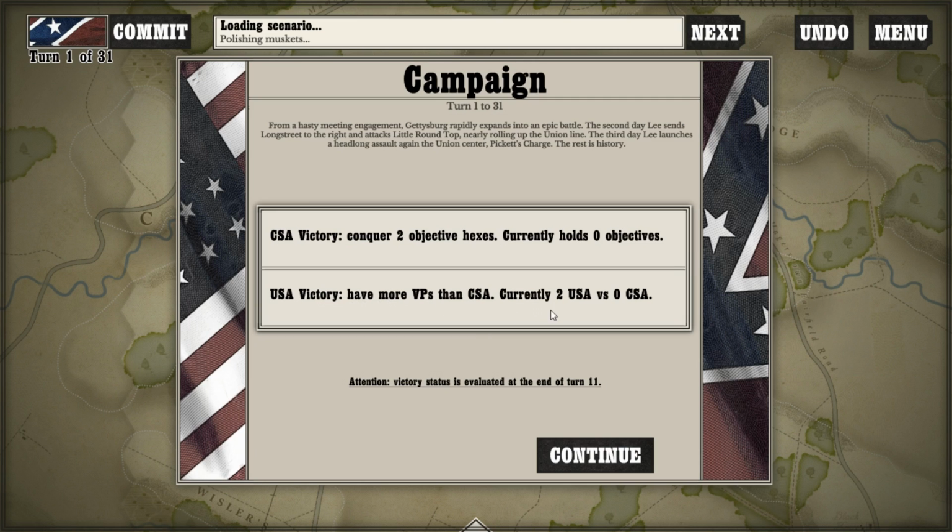The Union victory condition is that you need to have more victory points than the Confederacy. So currently, the U.S. has 2, the Confederates have none. I think that's just because they occupy victory hexes. I'm not sure. But those are kind of the different victory conditions. The Confederates have to take positions. The Union have to win victory points, which I assume you get by killing more enemy troops than they kill of you.